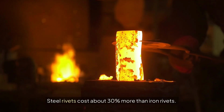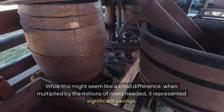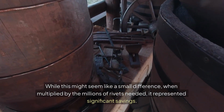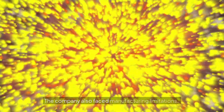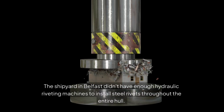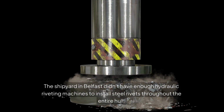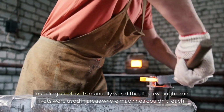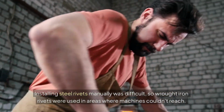Steel rivets cost about 30% more than iron rivets. While this might seem like a small difference, when multiplied by the millions of rivets needed, it represented significant savings. The company also faced manufacturing limitations. The shipyard in Belfast didn't have enough hydraulic riveting machines to install steel rivets throughout the entire hull. Installing steel rivets manually was difficult, so wrought iron rivets were used in areas where machines couldn't reach.